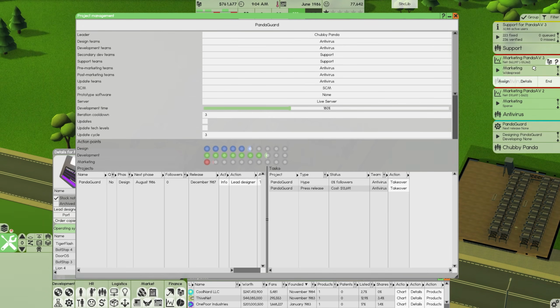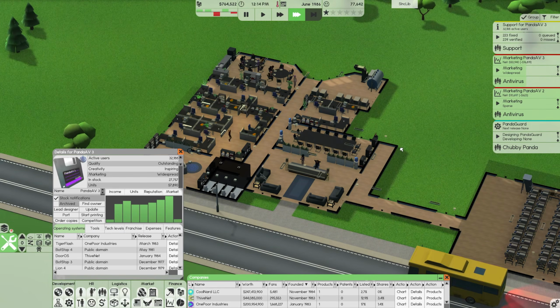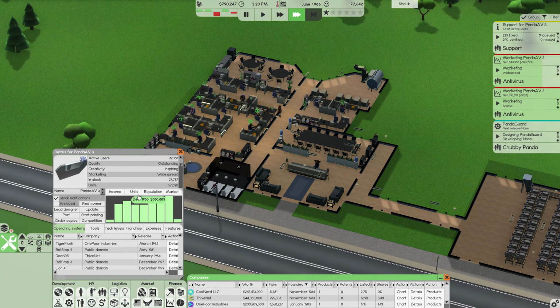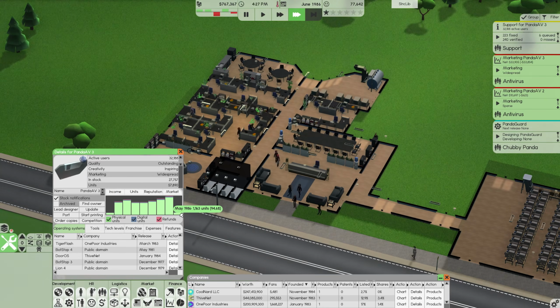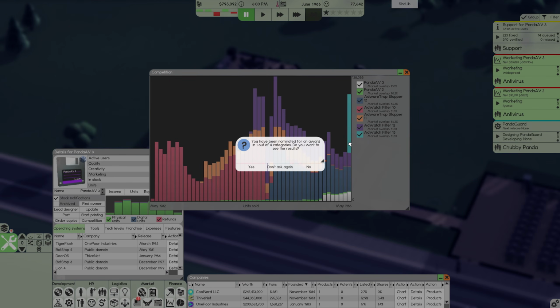Press release is getting done, that's getting done, that's finished already. I don't know how much that affects things. Oh, that's not ideal. We only did $67,000 and 1,100 units. I imagine that's because AdWatch Filter 13 came out. That is unfortunate. Hopefully we can keep up with that with this new marketing person.